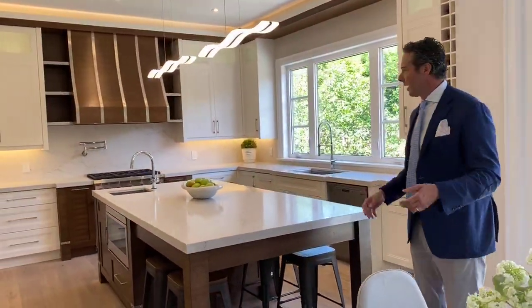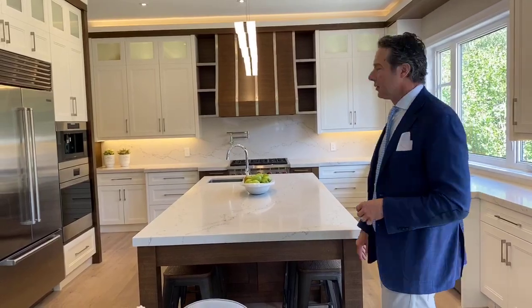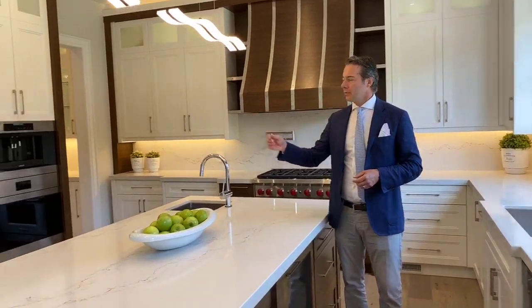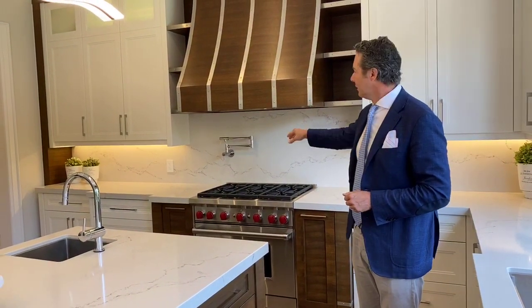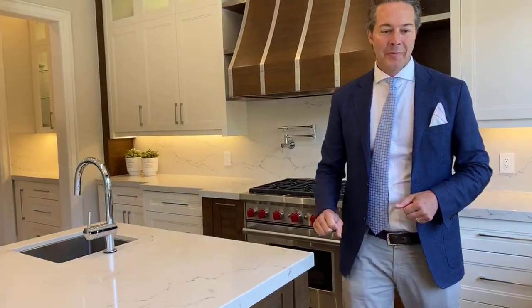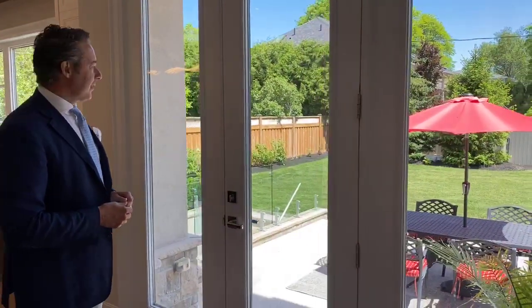Let's get into the kitchen, the heart of the home. Tons of space, huge oversized island, walnut finishes throughout. Lots of great light, huge windows, sub-zero refrigerator, Wolf built-in appliances, big 6-burner Wolf range, Vent-A-Hood. Pot filler right there, love that, especially if you're cooking for family. Again, every detail just beautifully executed. Door out to the gorgeous backyard. We'll see that towards the end of the tour.